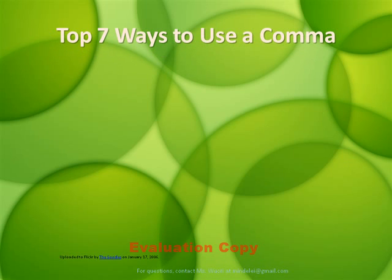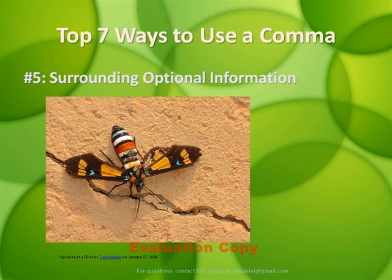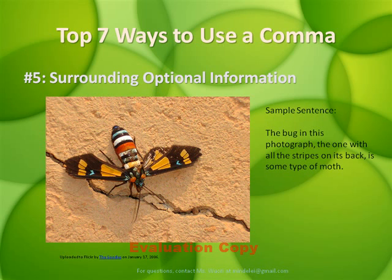Top 7 ways to use a comma. Number 5, surrounding optional information. Optional information is, of course, that information that is not absolutely required. Interesting bug there. Today's sample sentence.